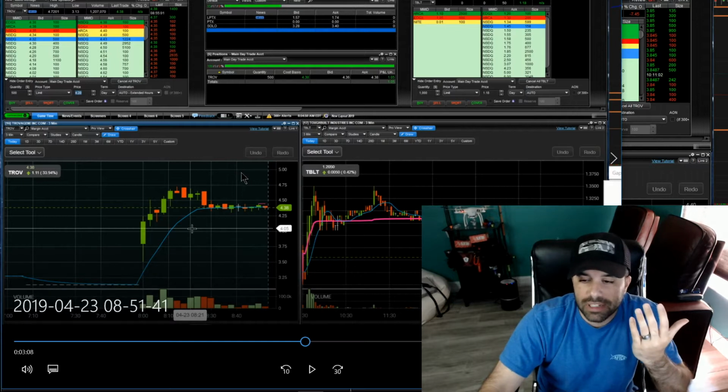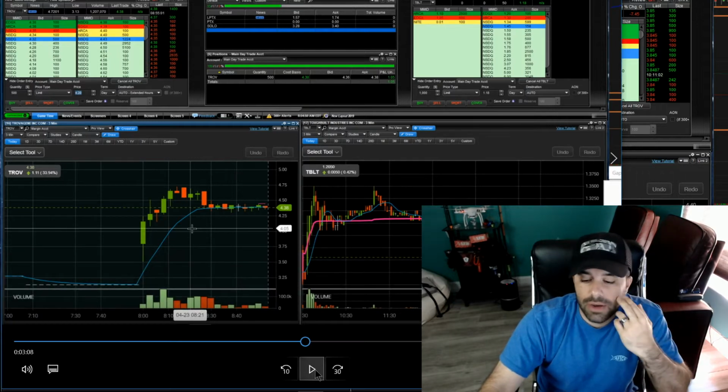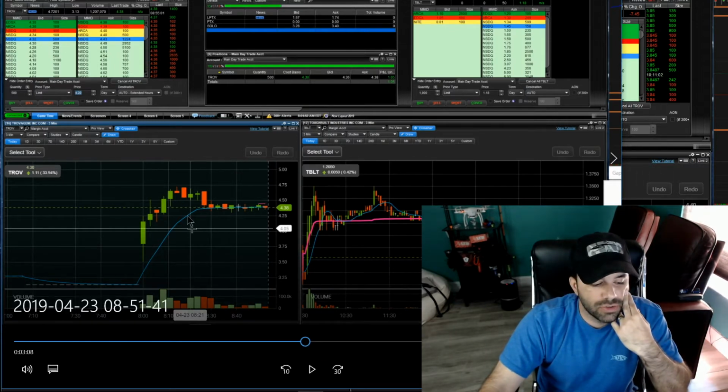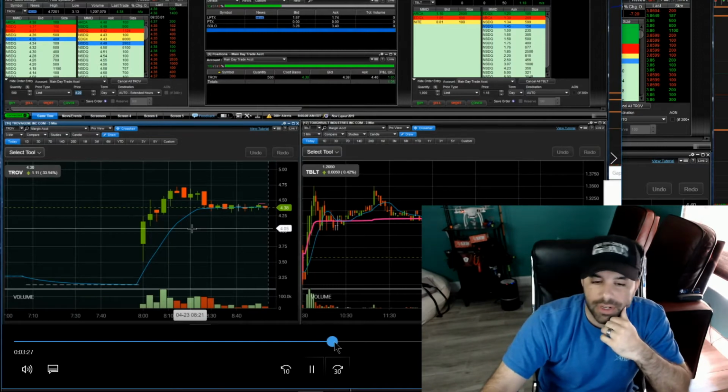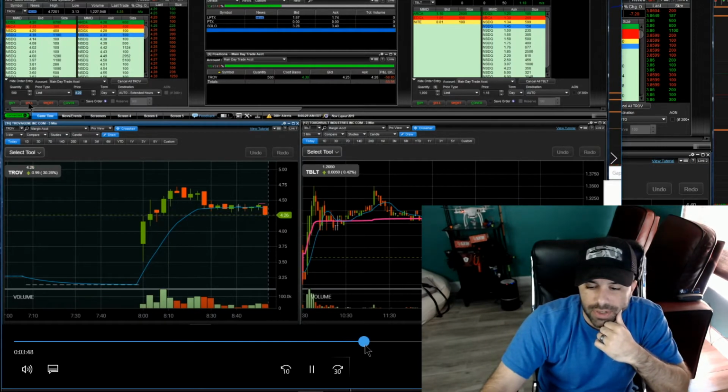Could have made a real nice profit there. Just didn't work out. It didn't work out. The bids start to dry up real bad, and we take the L on this trade. 3-minute trade here, but we're going to go ahead and start fast forwarding a little bit here.